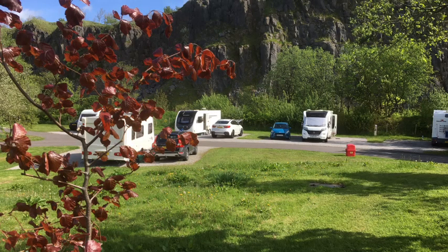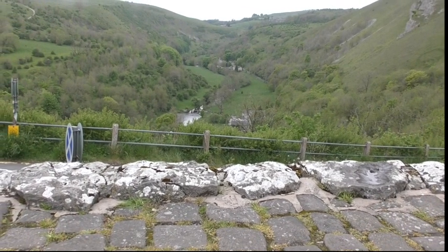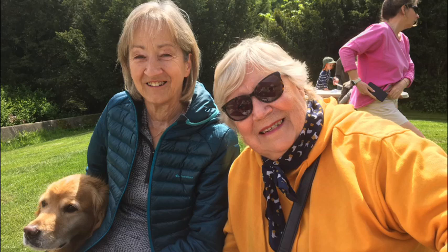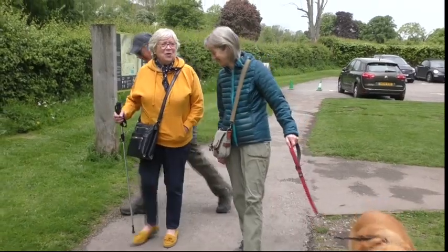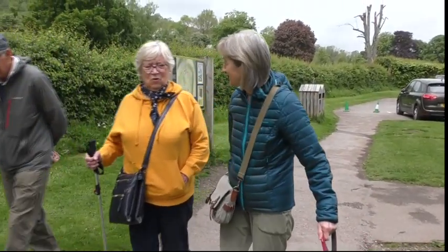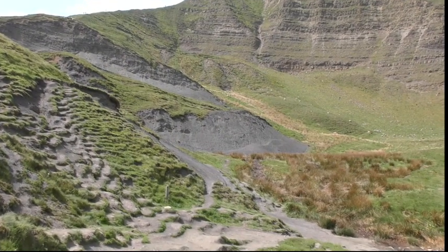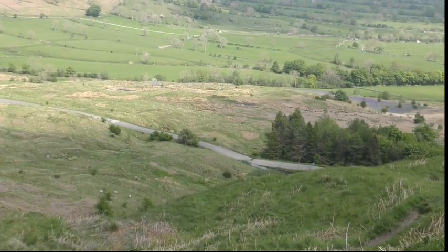One of our favourite breaks away in our caravan took us all the way up north to the Peak District to explore the area, and a good opportunity to catch up with old friends. The countryside here is beautiful, with rugged peaks, wild expanses of moorland and miles of stone walls.